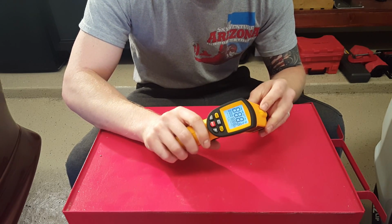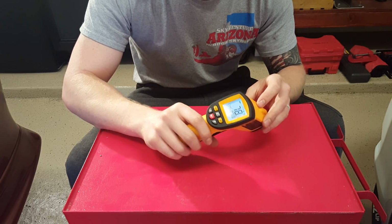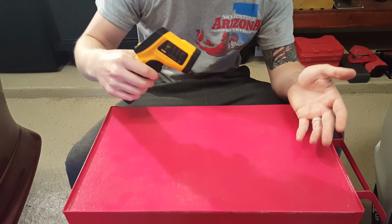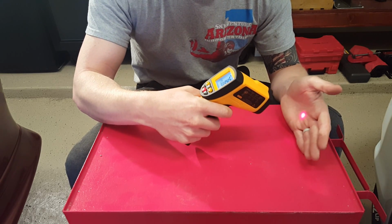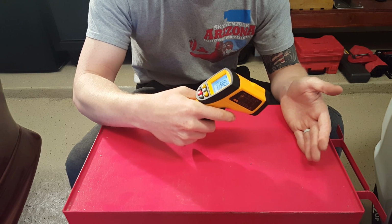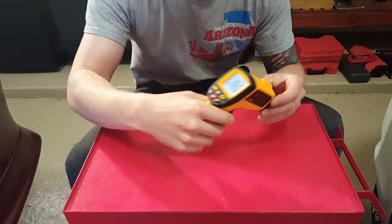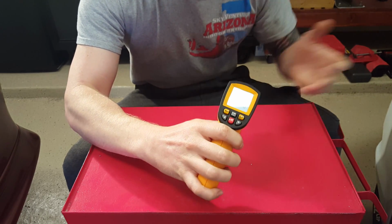And when using one of these, you definitely want to be as close to what you're measuring as possible. If you're checking a radiator hose, you don't want to be back like 8 feet. You want to be as close to that radiator hose as possible. And you hold it, let it adjust, and when it's about steadied out, then you can stop it, like my hand. So as you can see.